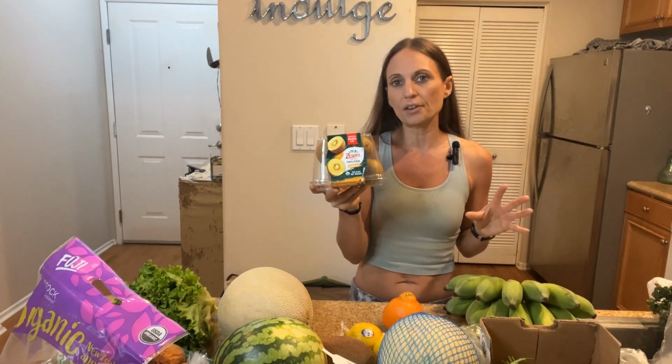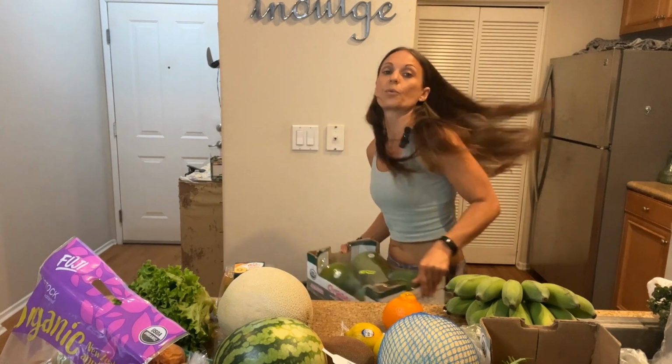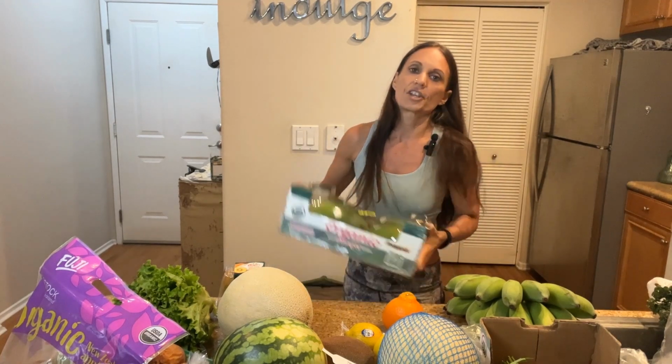Got some organic kiwi gold. Kiwi golds are delicious. I love these. They're sweeter than regular kiwis, but they're in season right now, so they're very easy to find. Grab your kiwi golds.